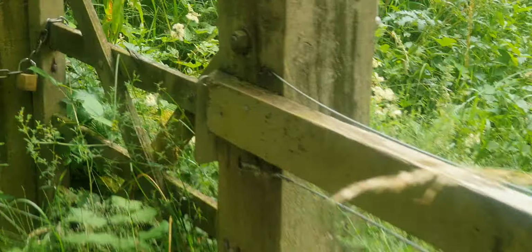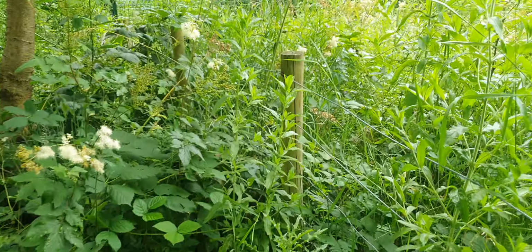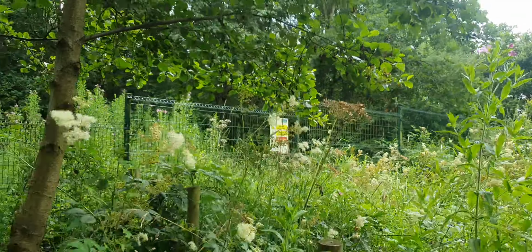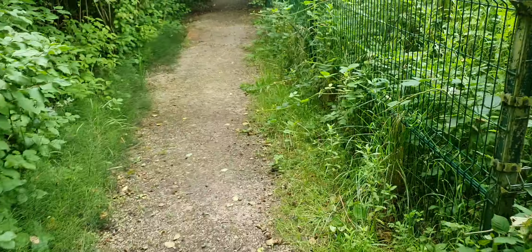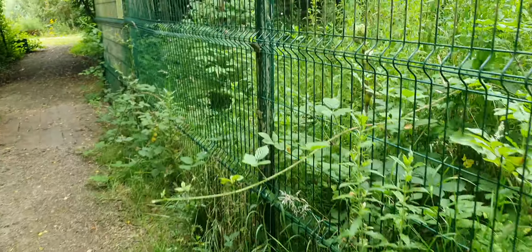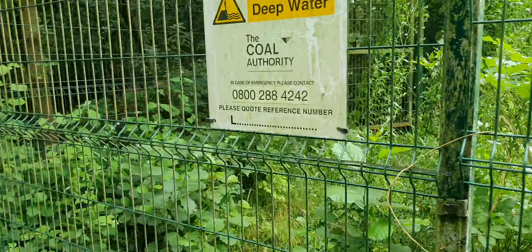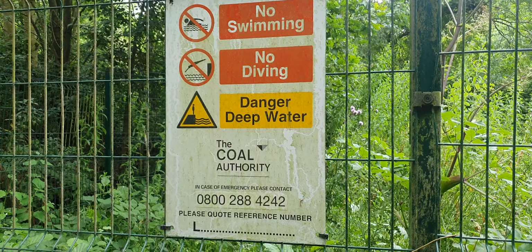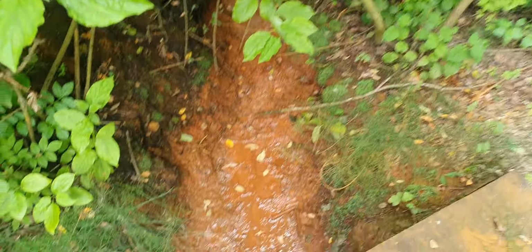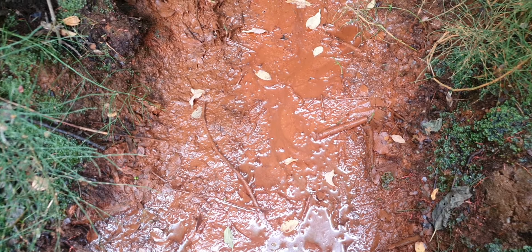I mean, it has Severn Trent on it. Let's zoom back up. Severn Trent, no swimming. Coal board, or the Coal Authority as it's known now. And again, this is the same. This little stream, let's see it on the way up. It's just thick.